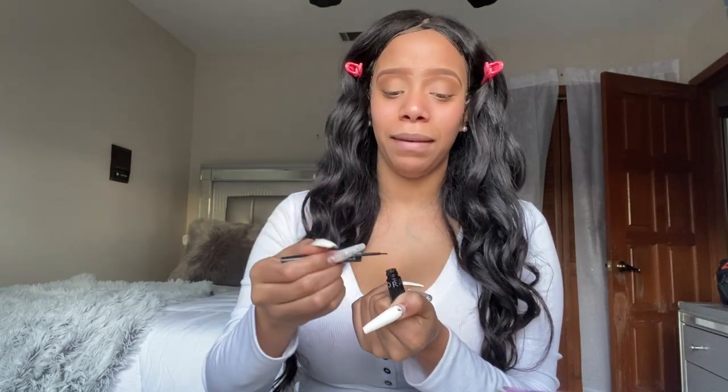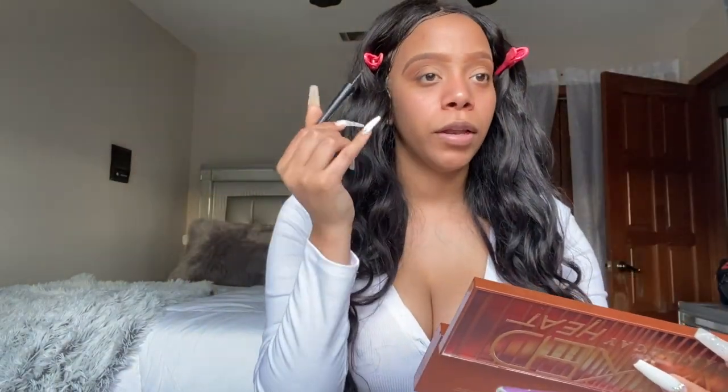Q-tips on deck. And then I don't know if I'm gonna use an angled brush. It's fine. Okay. So I think what I'm gonna do is go in with my liquid liner and then go over it with gel. So let's try it. Jesus, please let my eyeliner come out good. Amen. Gotta say a quick prayer. This eyeliner is so good though, the Sephora liquid. Definitely recommend her. So I'm gonna try, I don't know if I want a thick line or a thin line.